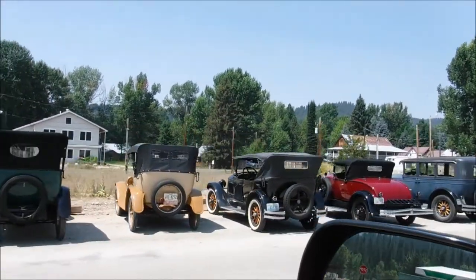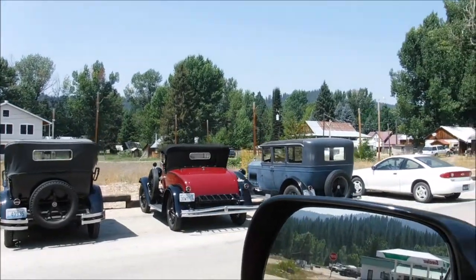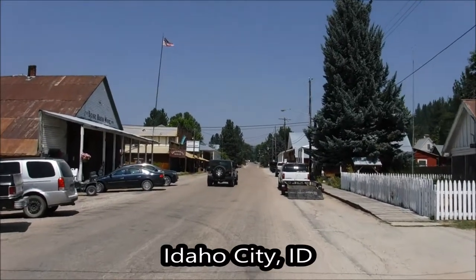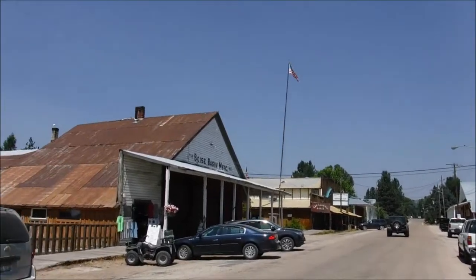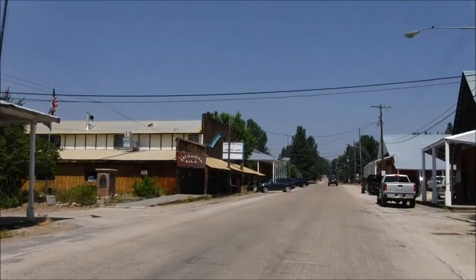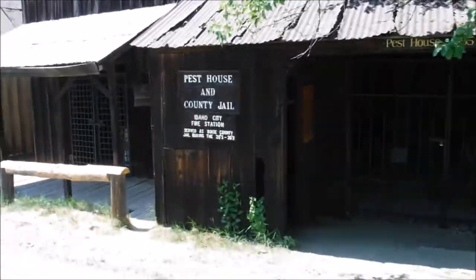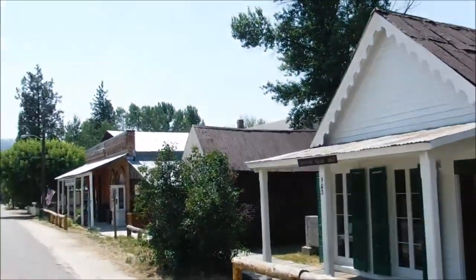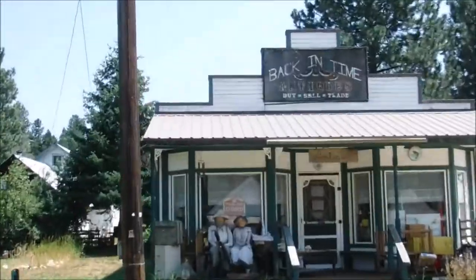Old antique cars here. Wow. This is a nice little community. It's almost like being in a real old western town. It's really cool. Look, got a county jail. Oh man, this stuff is so historic here. Wow. Antique store. Couple mannequins.